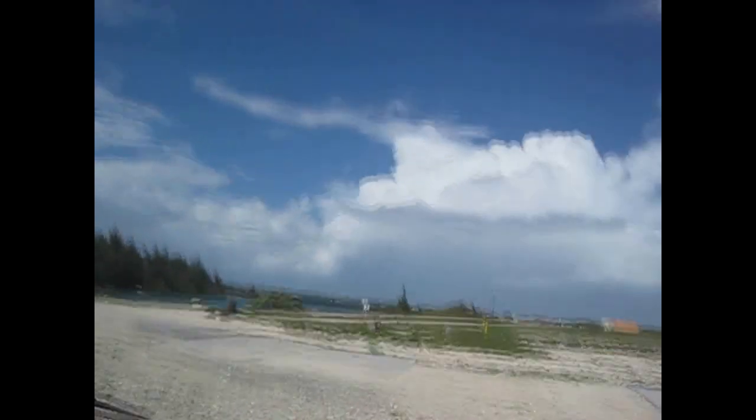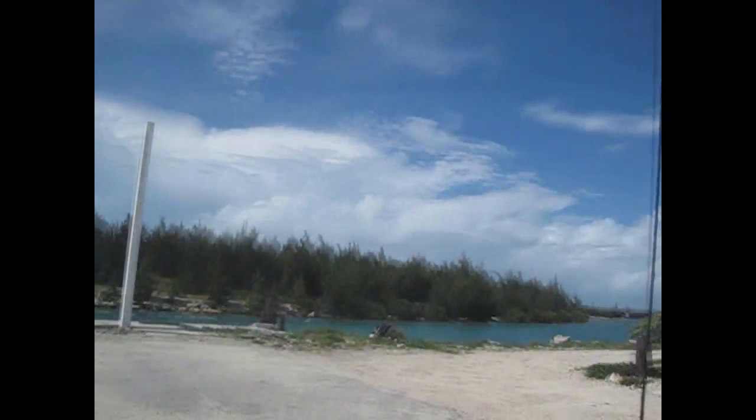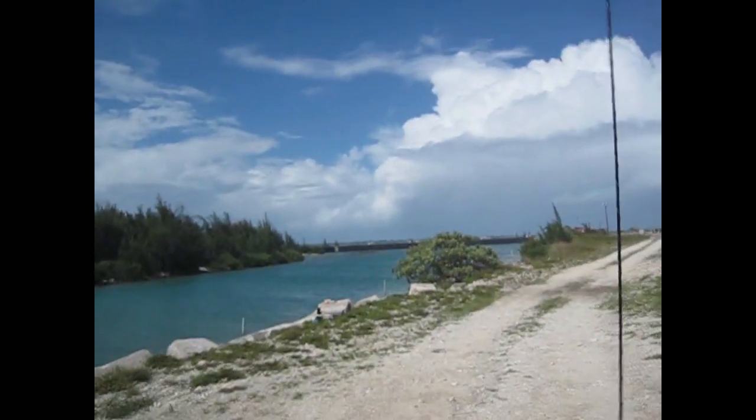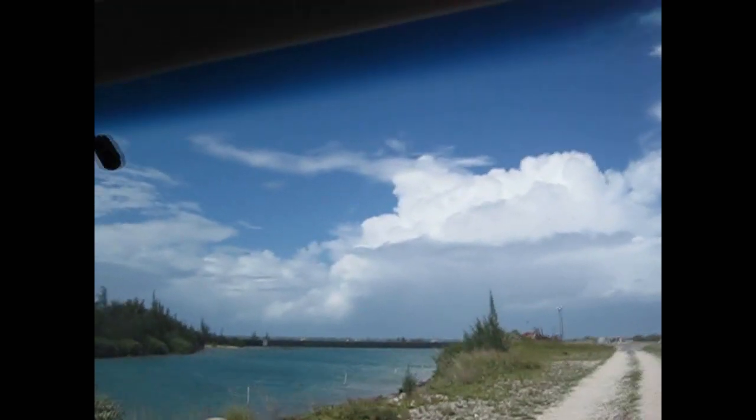They were going to make this a submarine base, but before they could complete it, the Japanese invaded. This used to be a straight cut right through into the lagoon. This causeway that you see here was probably put in 20 or 30 years ago.